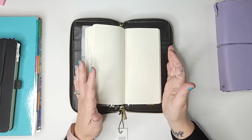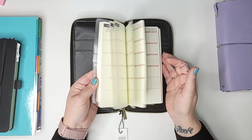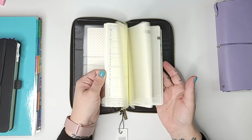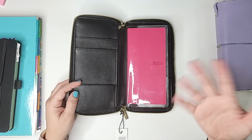So we have a huge down payment that we'll be putting down later this year, and I want to keep really good track of our budget. I'll also be adding kind of a washi dashboard to this and a bunch of other stickers and things to set it up.